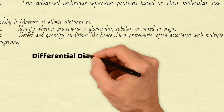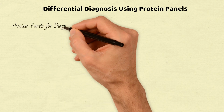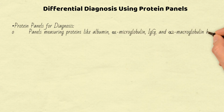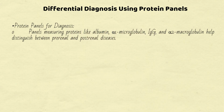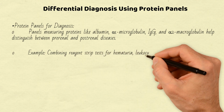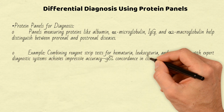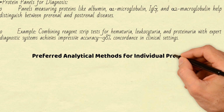Differential diagnosis using protein panels. Protein panels for diagnosis. Panels measuring proteins like albumin, alpha-1 microglobulin, IgG, and alpha-2 macroglobulin help distinguish between prerenal and postrenal diseases. Example: combining reagent strip tests for hematuria, leukocyturia, and proteinuria with expert diagnostic systems achieves impressive accuracy, 98% concordance in clinical settings. Preferred analytical methods for individual proteins.